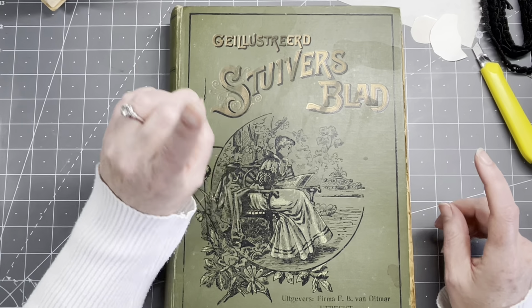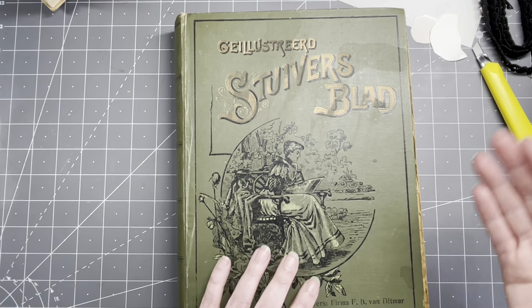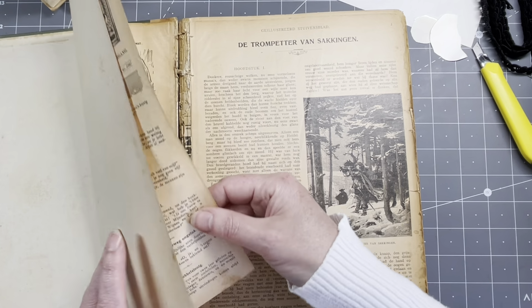Geïllustreerd Stuiversblad. This is in fact a magazine, like a couple of editions bound together. Probably. Let's see from what year this is.